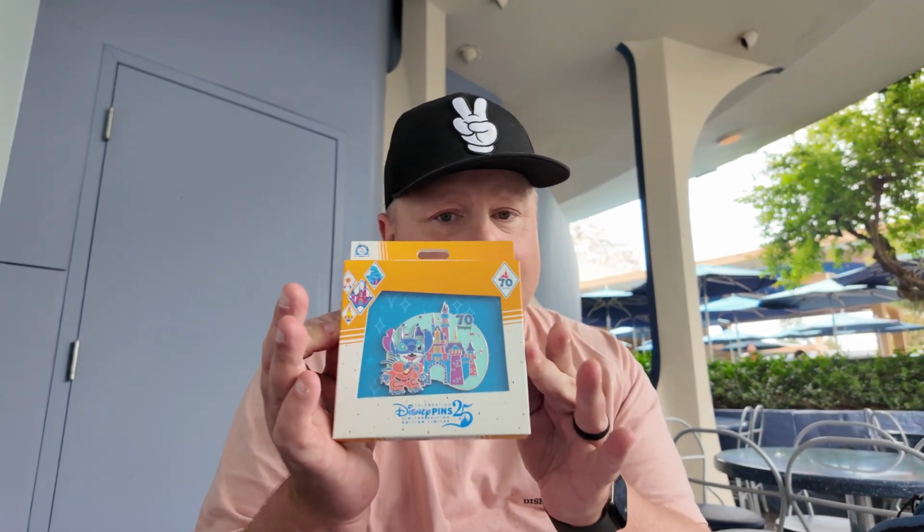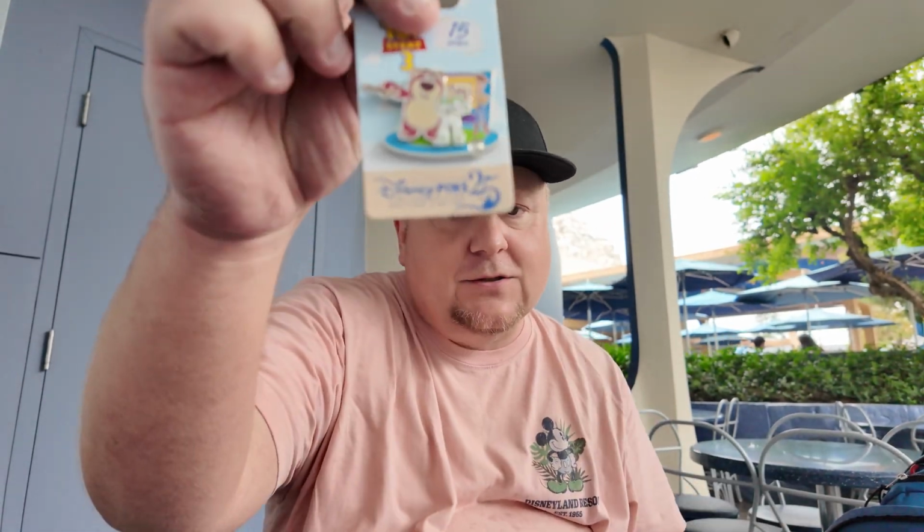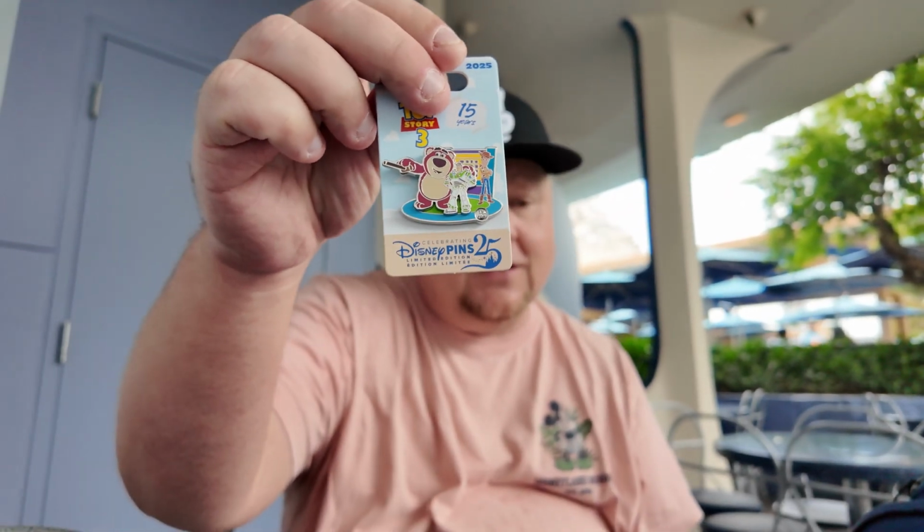Alright everybody, well the pin trade was a success. The Stitch 70th came out today, so I was able to secure one of those for Katie, and I was able to get the new Windows pin that came out also. This is the one I was wanting to get, and then there was a new Toy Story 3 that came out today also, so I was able to get one of each of those.